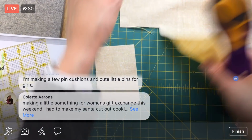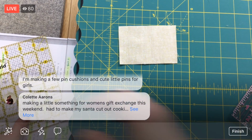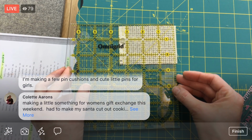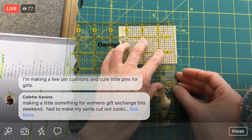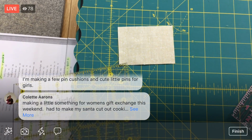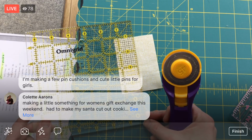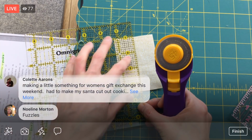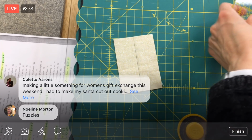Ooh, a little bit of an edge. Okay. Put that away, and I still have to square this up to 3.5. Kind of a roundabout way of getting the right pieces, but we're getting there. And then 1.25. All right, finally have those pieces.